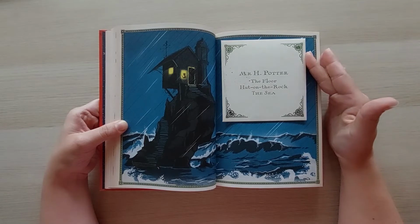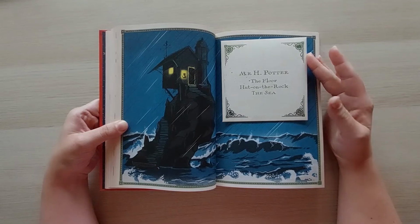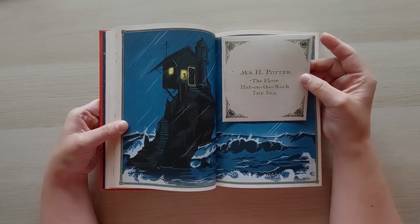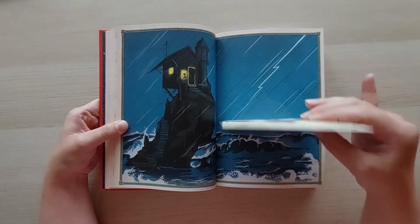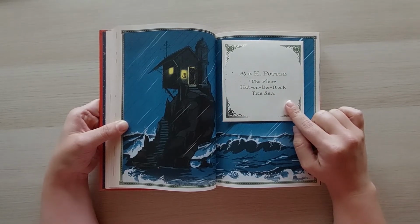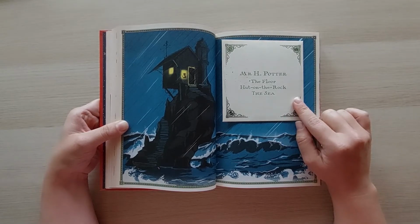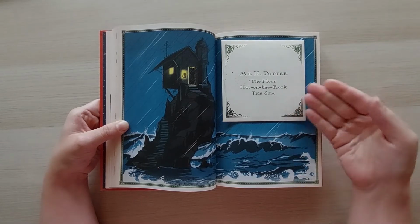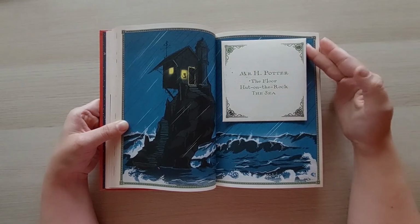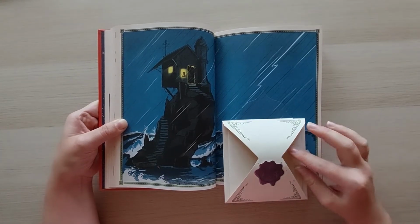That's another perfect, incredible feature: they have the actual letter that Harry got to read in the story. I know that MinaLima also did the design for the letter that you can find in the movies. So I like that they've done another version of that, and it also has another size than the one you can see in the film. Let's open it, let's have a look.